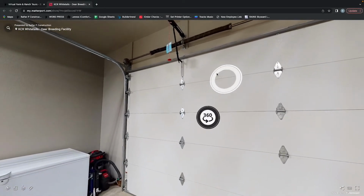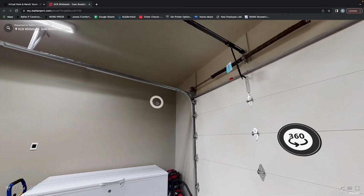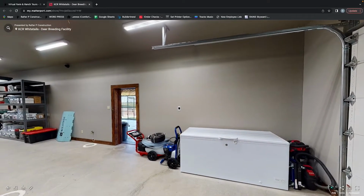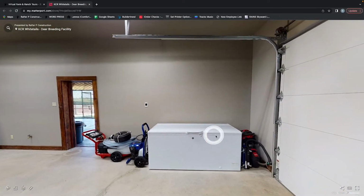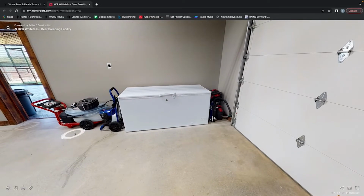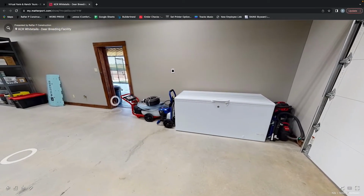Basic garage door system, still back insulated. On the front it has a 3D print on it to make it look like wood. So freezer, all that good stuff, basic stuff, no big deal there.